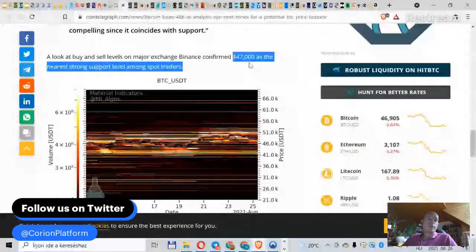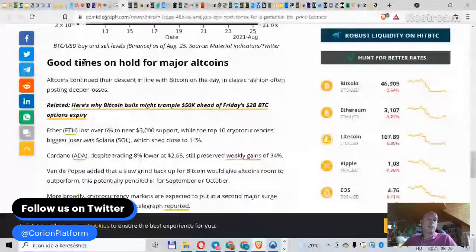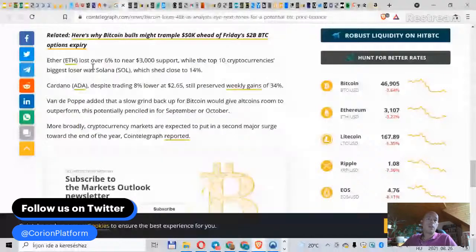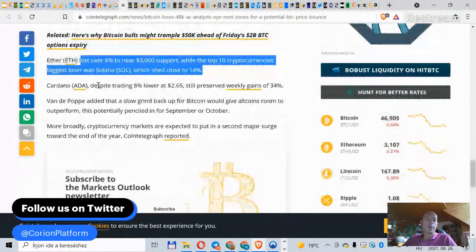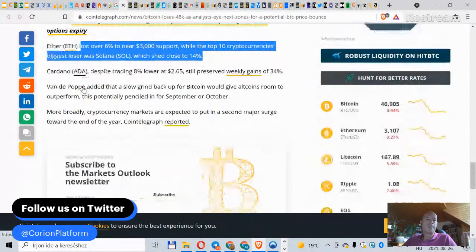47,000 was the really strong support level, but it failed for now, at least. Good times on hold for major altcoins. Ethereum lost over 6% to near 1,000 US dollar support, while the biggest loser among the top 10 cryptocurrencies was Solana, which shed close to 14%. So yesterday Solana dropped and Cardano dropped today.